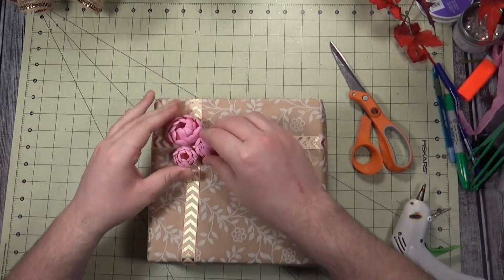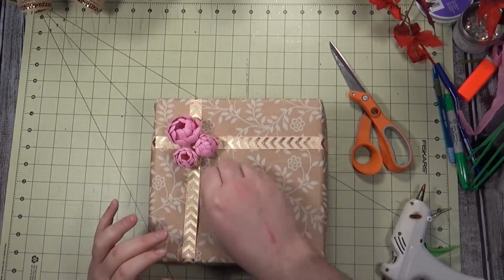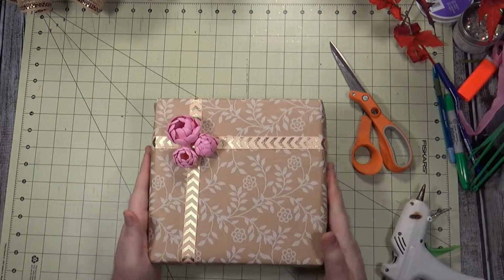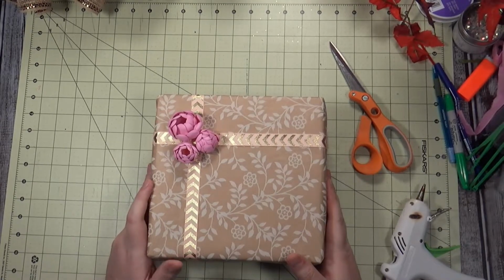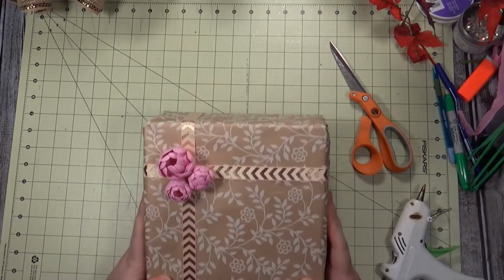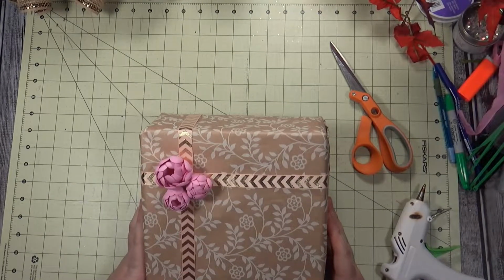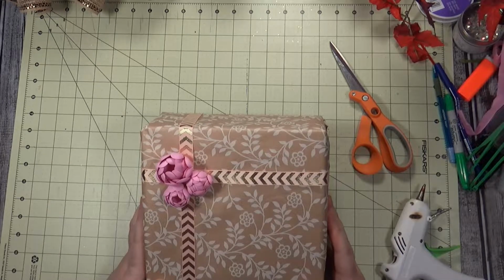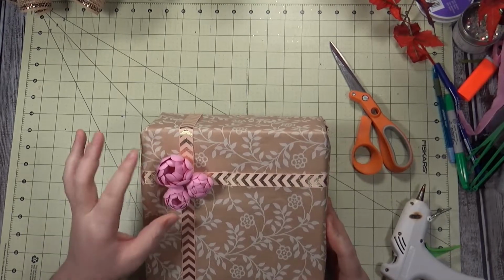So she can pull these off. They're mostly glued to the ribbon, so it shouldn't rip the paper too much, but there you go. That is a nice, did I just say an S in nice, gift box for my mom with a shirt and goobers and what else is in there? Chunkies, a card, cash money. Yeah, she's gonna like that.